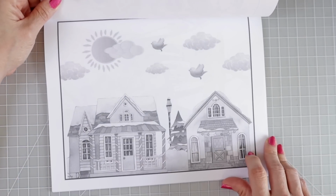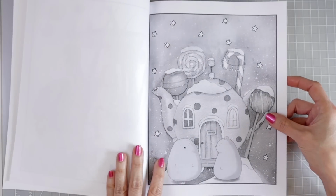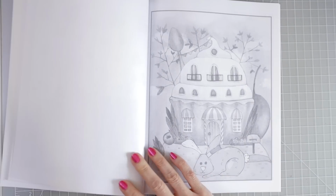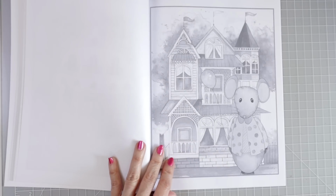Here's another one, another adorable little house with some birds in the sky and some clouds. These pages would be awesome if you wanted to grab your alcohol markers or even your water-based markers. I just recently did a whole video on the Tombow water-based markers, the dual brush markers, and if you've not seen that, I'll link it in the upper right-hand corner.